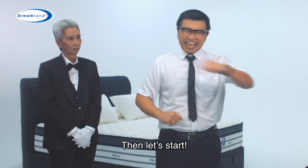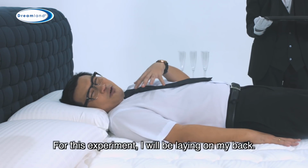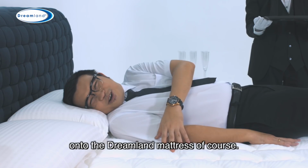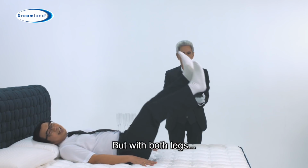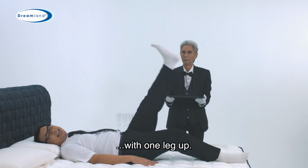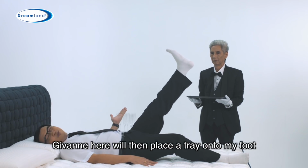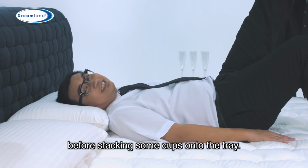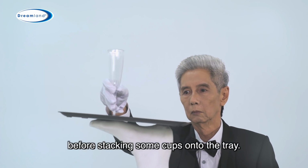Then let's start! For this experiment, I will be laying on my back onto the Dreamland mattress, of course, but with one leg up. Javane here will then place a tray onto my foot before stacking some cups onto the tray.